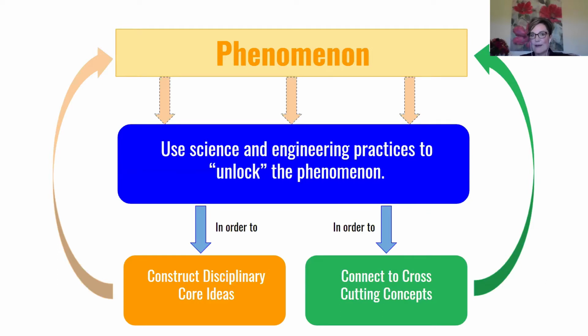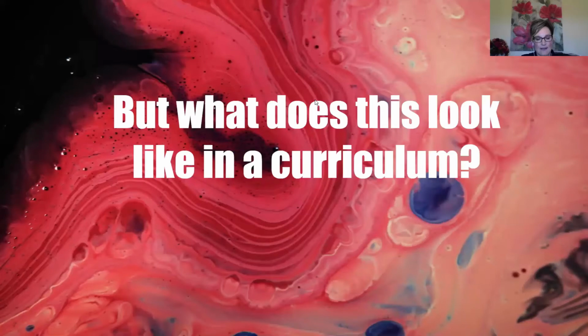Again, beginning with the phenomenon, unlocking some aspect of it using those science and engineering practices, and then building their own core ideas. But what does this actually look like in a curriculum? That is the million-dollar question, right? If we knew that, we would all be rich and famous.